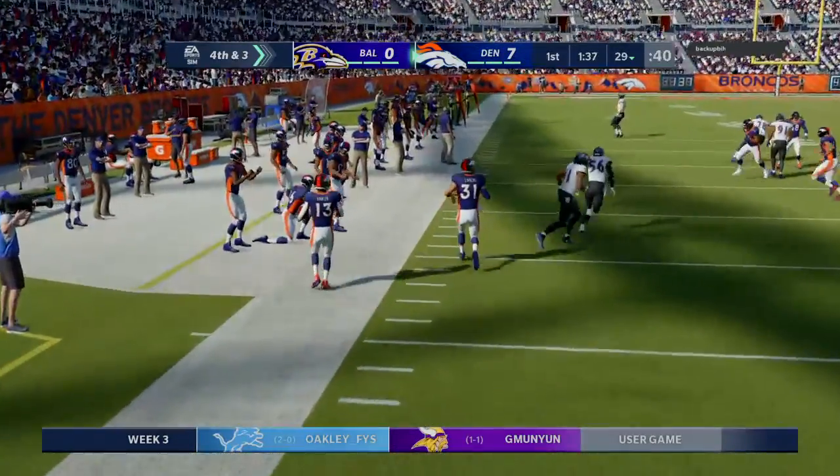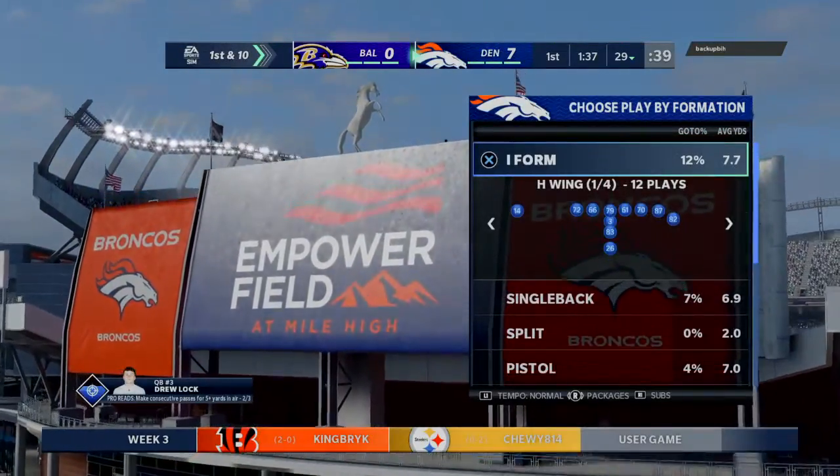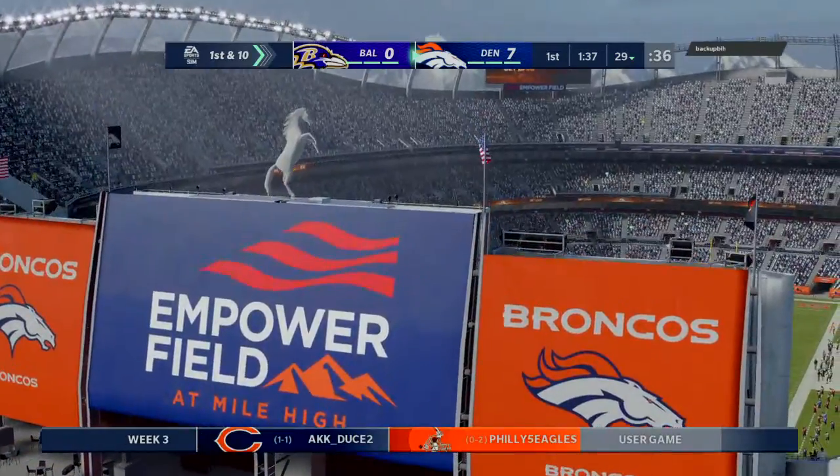Hamler now on the return. And he gets this up just shy of the 30 to the 29 before he's out of bounds. 1st and 10 at their own 29-yard line.